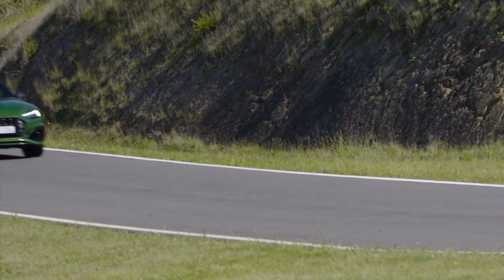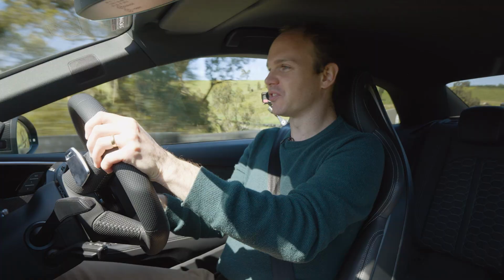Brakes are really good. You can feel those carbon ceramics. They've got a really good firm pedal, no sense of fade.